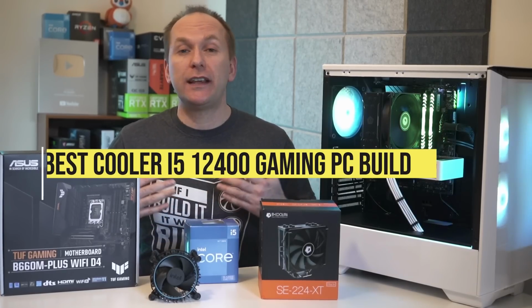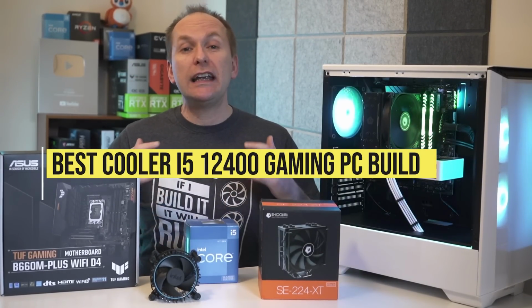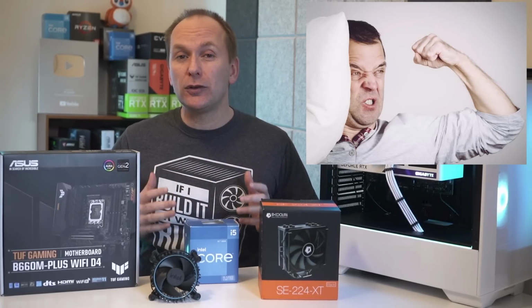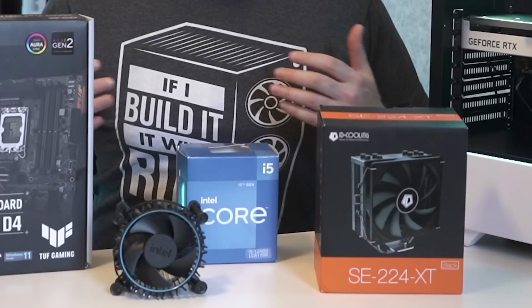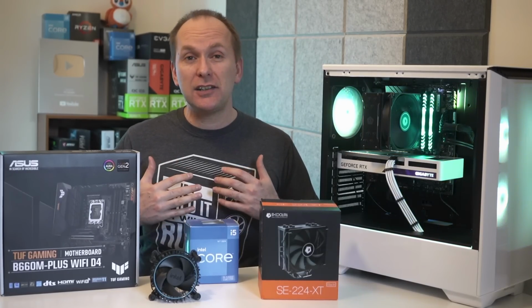What about the best cooler for the i5-12400, which does come with an included box cooler? This cooler is probably sufficient for most users, though it can be noisy under full load and it may not give you maximum performance with the power limits removed.